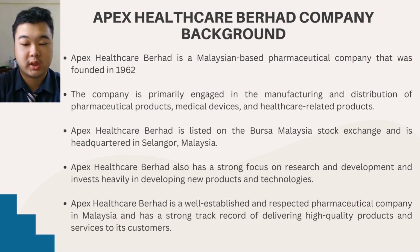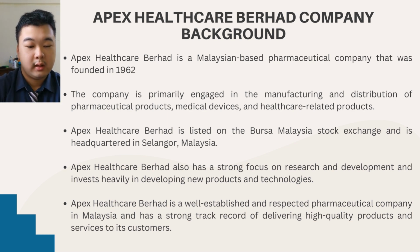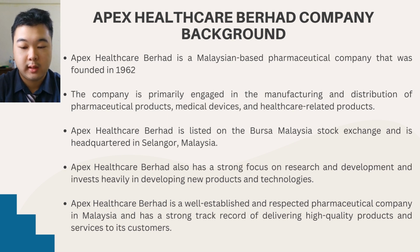Apex Healthcare Berhad is a Malaysian-based pharmaceutical company that was founded in 1962. The company is primarily engaged in the manufacturing and distribution of pharmaceutical products, medical devices, and healthcare-related products. Besides that, it is listed on the Bursa Malaysia Stock Exchange and is headquartered in Selangor, Malaysia. It also has a strong focus on research and development and invests heavily in developing new products and technology. Lastly, it is a well-established and respected pharmaceutical company in Malaysia with a strong track record of delivering high-quality products and services to its customers.